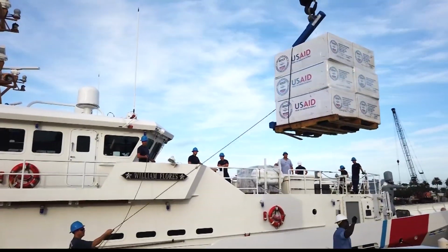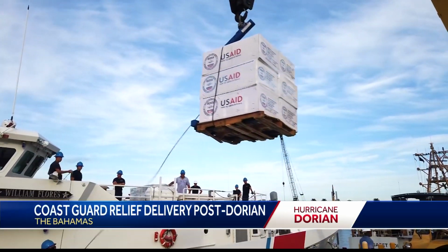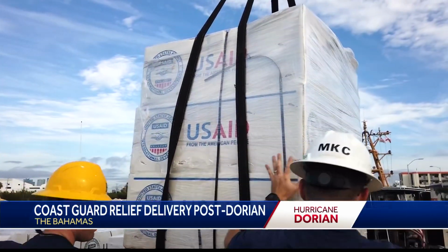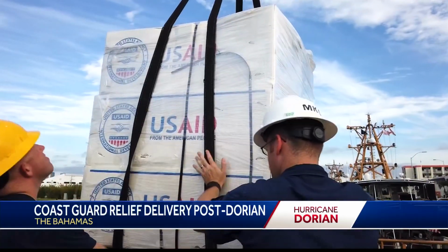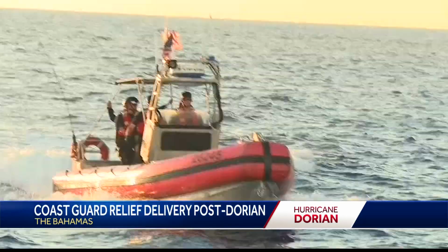Well, there it is. This morning, the U.S. Coast Guard delivered relief aid to the Bahamas. At least 30 people were killed when Dorian devastated the islands earlier this week, and officials say that hundreds more are still missing. The country's health minister warns that the final death toll will be, quote, huge.